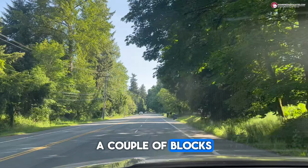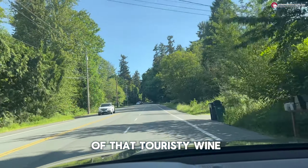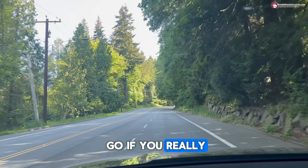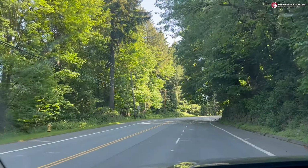So what we're seeing a lot of is kind of centralized shopping, a couple of blocks of that touristy wine tasting area and then back to the rural agricultural field, or a couple of blocks of stores, all the places where you would run errands and where you would go if you really lived here, not the touristy area. And then off of those main drags, we're getting back into the residential area.